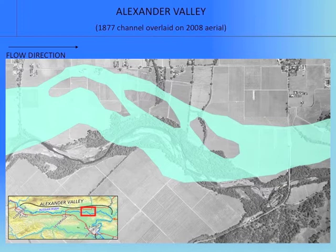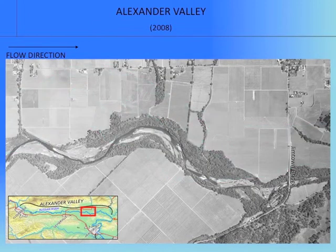So in this location, the channel had existed across the entire valley floor in many different locations and shifted and meandered back and forth to form the soils that agriculture now depends on. So you can see it's quite a bit wider, which indicates a different type of sediment transportability. This shows the 2008 channel now, with a narrow deep channel, high gravel bars, and areas of dense vegetation growth.